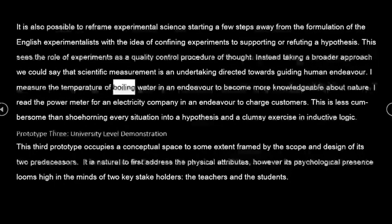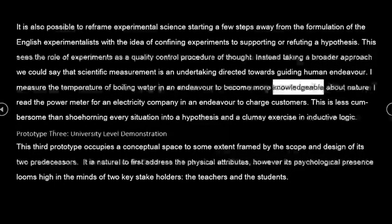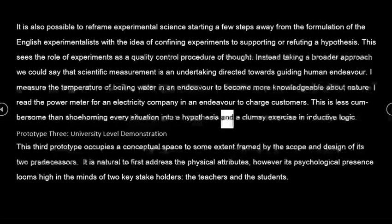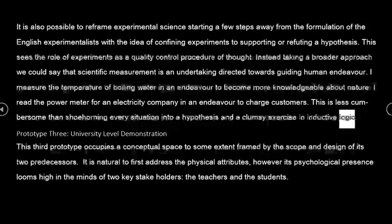I measure the temperature of boiling water in an endeavor to become more knowledgeable about nature. I read the power meter for an electricity company in an endeavor to charge customers. This is less cumbersome than shoehorning every situation into a hypothesis and a clumsy exercise in inductive logic.